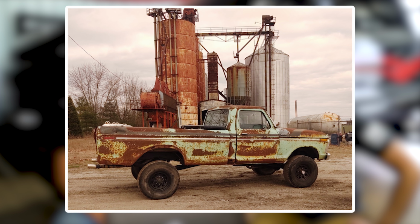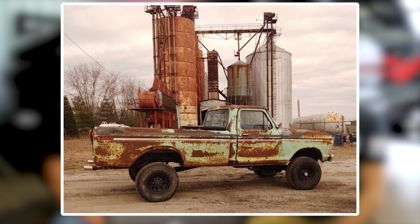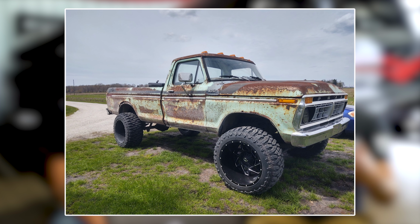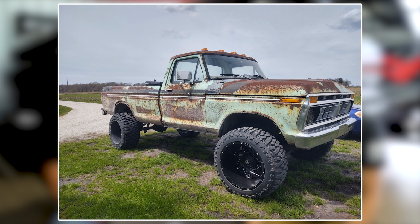That's a super neat photo with the elevator in the background there. It's similar to what Branded Title did with the C10, but I like this better. Black wheels, aggressive tire, not your street tire. It's still lifted. Yep. Goes well with the patina.